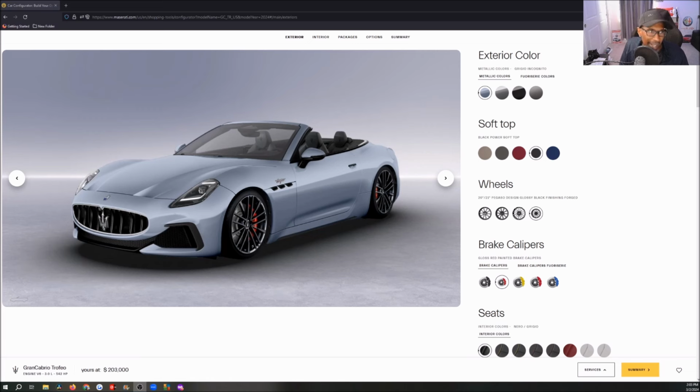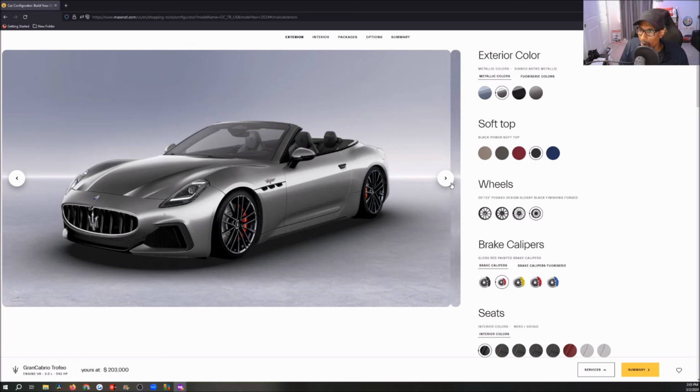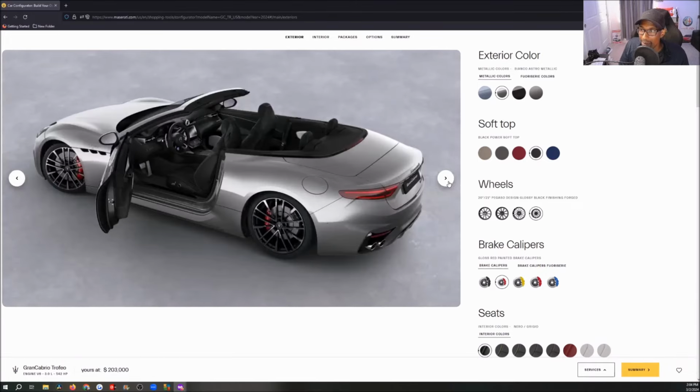So here we are. First colors, there's only four colors to start with, and it looks like, well, we got Grigio Incognito, we have Bianco Astro Metallic, we have Nero Absoluto, and we have Grigio Maritime Matte. So Incognito is our standard color, which we're already on, so nice color to start with. We have that for the MC20. Bianco Astro Metallic. All right, so that looks almost more gray than white, so it might not show as well in the pictures here, but there we go.